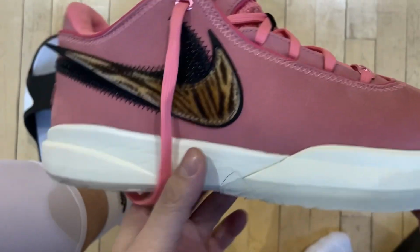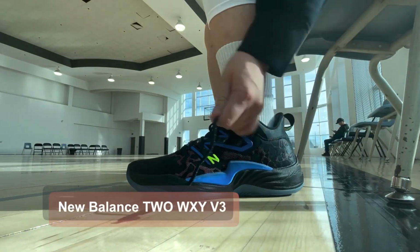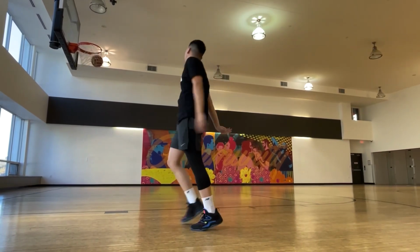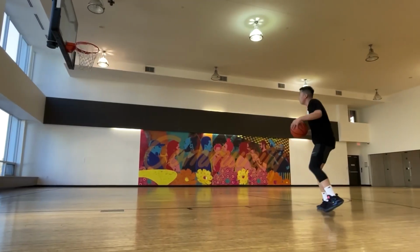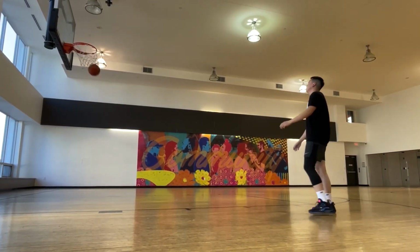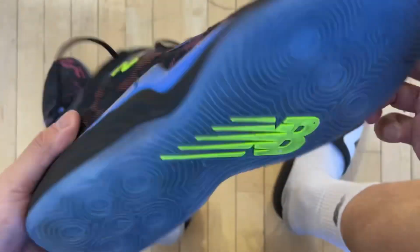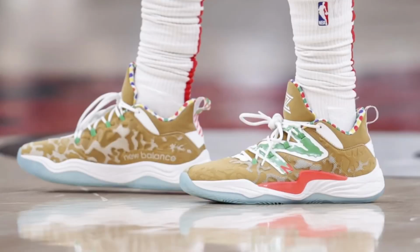Last but not least, this one tends to get overlooked a lot of times, but it's just such an amazing all-around shoe with great comfort. The New Balance Two WXY V3. Compared to the V2, materials are an upgrade, and they also added Abzorb to the forefoot, in addition to the full-length FuelCell. It's not something that you can feel immediately, like the LeBron 20, but with some break-in time, this shoe provides excellent comfort. Also, the upper materials on this shoe, to me, are one of the best out there on a pair of hoop shoes in terms of quality and how they conform to your feet. They came out last November, and a lot of colorways are starting to go on sale now, so I think it's just a fantastic option.